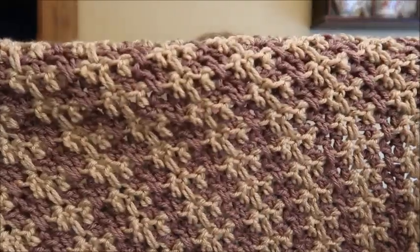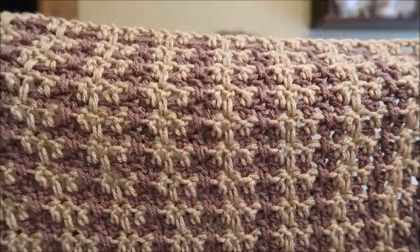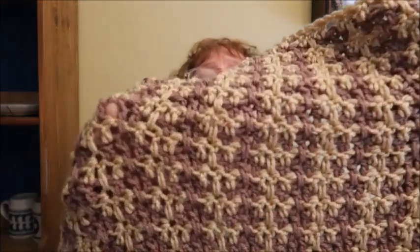I'll hold this up a little closer so you can see it. This pattern is from a tutorial called Donna's Crocheted Scarf, or Crochet Donna's Scarf, but I turned it into an Afghan. It's a very simple stitch. It's very fun, and it reminds me of houndstooth. That kind of a pattern is what it reminds me of.